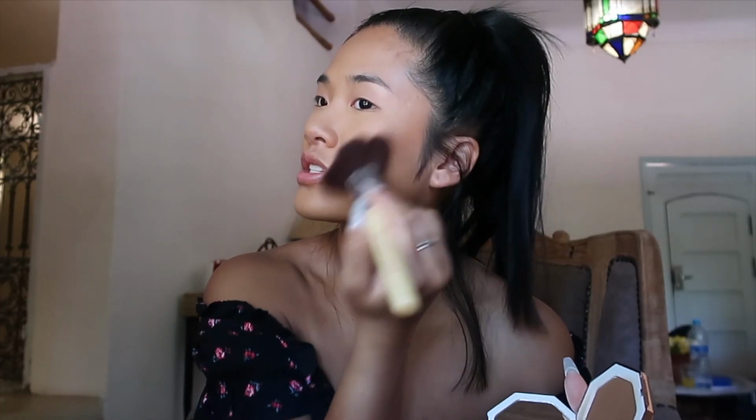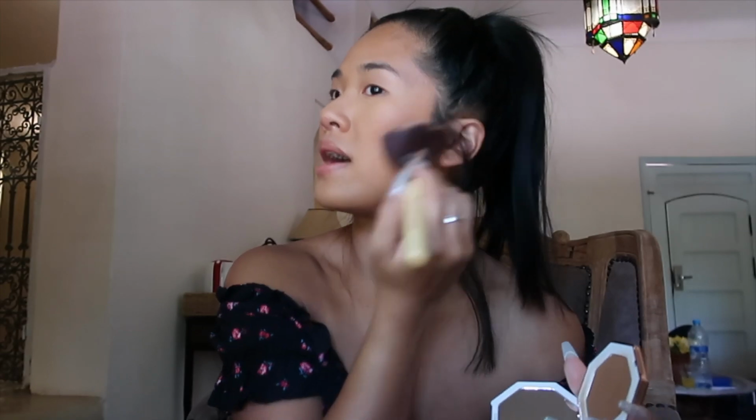I'm gonna bronze my skin using the Fenty Beauty Island Ting, really it should be saying Island Ling. I'm gonna use a really big angled fluffy brush just to blend everything out. And this is a very quick, easy way to contour and bronze up my face.